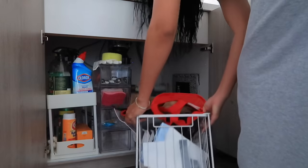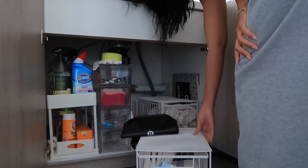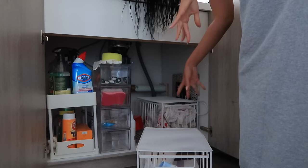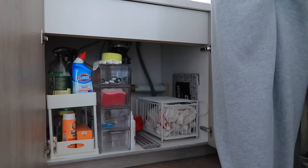So these that I have, I also got from, I wanna say Amazon, but they are not sturdy. I got these at Target, I'm lying. So the thing with them is they're supposed to be stackable, but they're not sturdy at all. So I'm gonna put this stuff somewhere else.